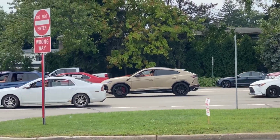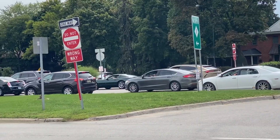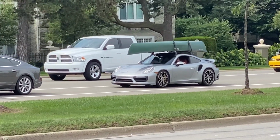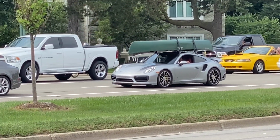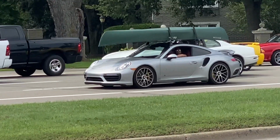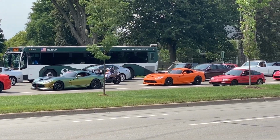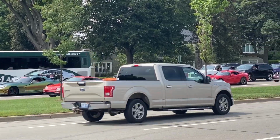I like that color on the Urus. It's like a desert tan kind of deal. Very nice. Somebody tell me why this 911 has a canoe. Oh my goodness, it's amazing. That's just phenomenal right there. Jeez. That's awesome. Oh, there's 3. There's 3 right in a row. Just called Poofisher. So I think he's showing up in the 600 LT. We'll see.